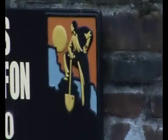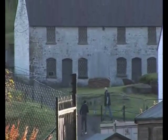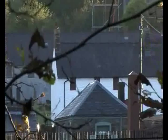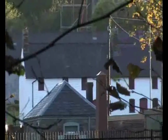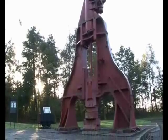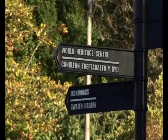Nearby are the Blaenavon Ironworks, the remains of 5 former blast furnaces and workers' houses which date back to the late 18th century. The cottages resemble what they looked like during the Industrial Revolution. The Ironworks is also the setting for BBC's Coal House series. To complete the picture, visit the excellent World Heritage Centre.